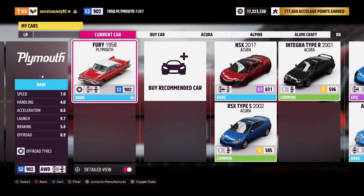Now this has 1750 horsepower and 1475 pound-feet of torque from its 7.4 litre twin-turbocharged V8 engine. The car itself now weighs 3,194 pounds, has off-road tyres, all-wheel drive and off-road suspension, and it can now do 0 to 60 in 3.005 seconds, 0 to 100 in 5.437 seconds, and go to a top speed of 262 miles an hour.